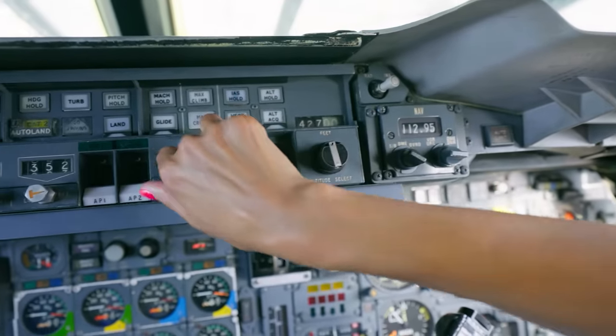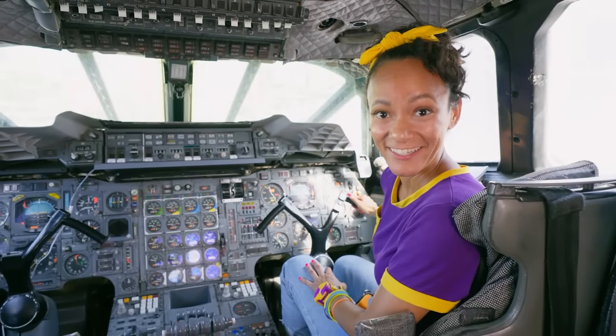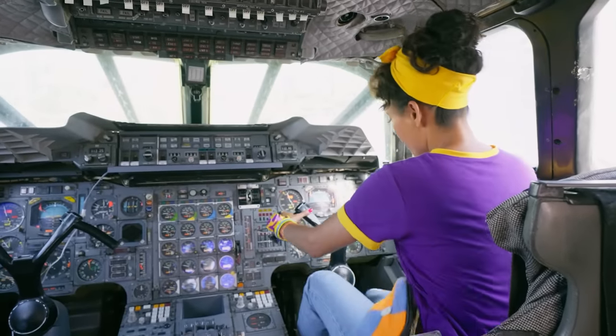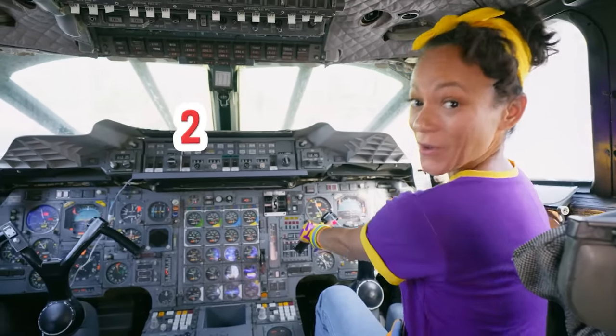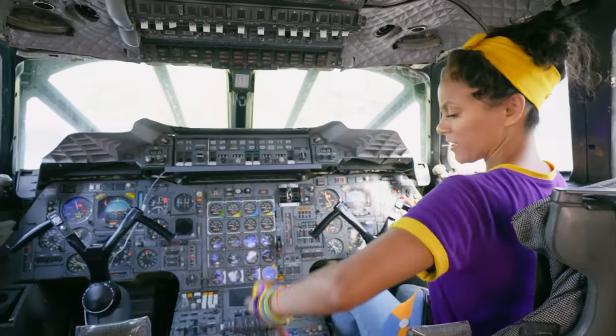Wow. I wonder how long it takes to learn what all of these buttons and controls do. Can we just get ready here? Are you ready to fly with me? Awesome! Let's count down together. 3, 2, 1, fly! Woo! Let's go even faster!